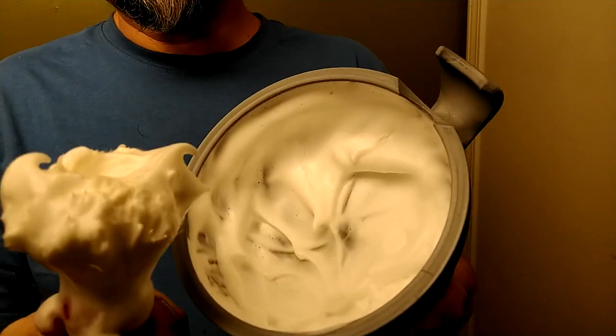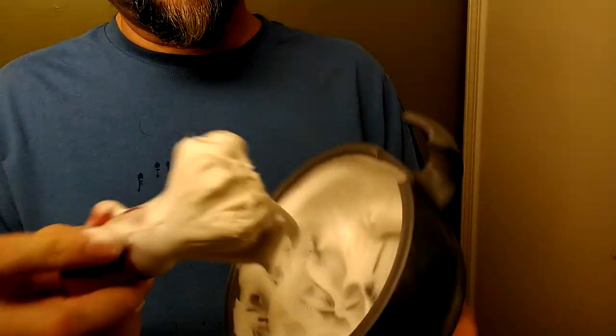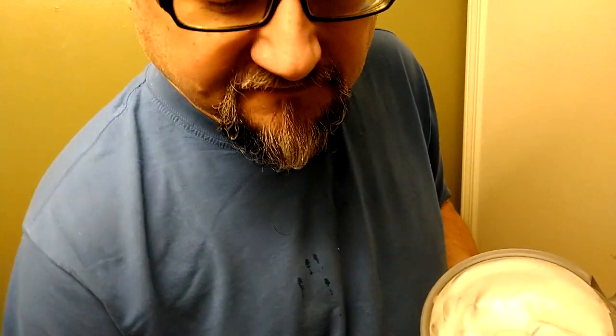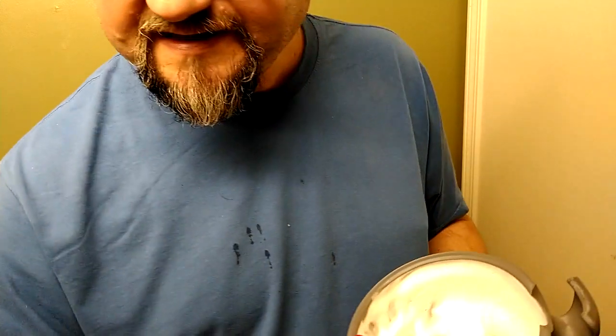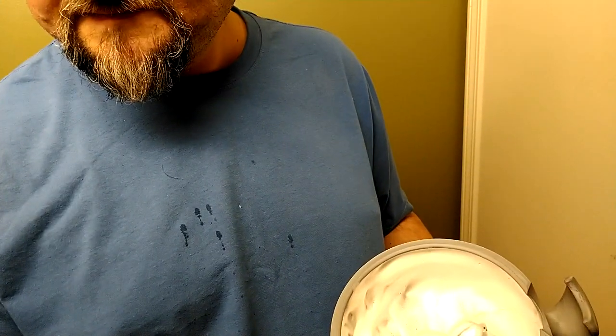And 3 teaspoons is a good bit of water, but as you can see, we've got a nice, firm, creamy lather that's holding on to itself very well. He will definitely take, I believe, 1 more teaspoon of water. And we're just going to go with that.